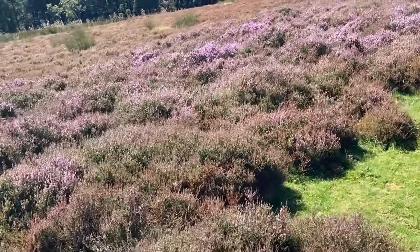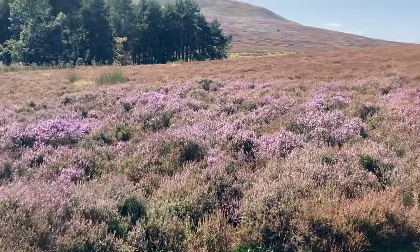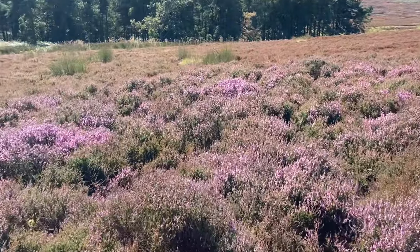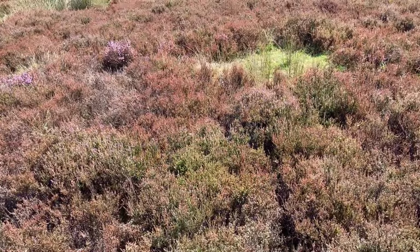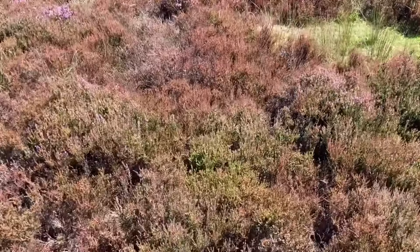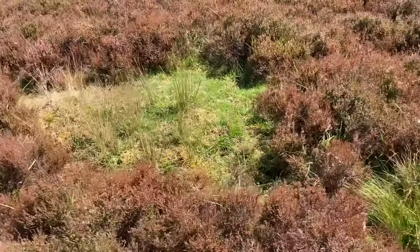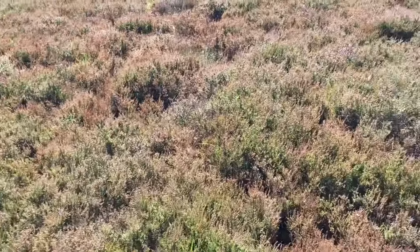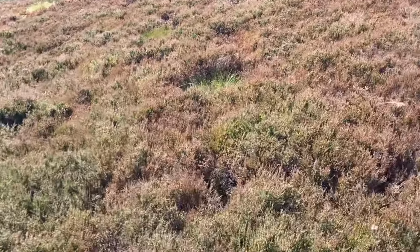Here's a nice bit of flower, but behind it, heather beetle. The dreaded heather beetle is back. It's a damn nuisance. It makes the heather turn this sort of rusty, gingery brown colour. Prevents it flowering. I don't think it kills it. It seemed to come back really bad in 2020.